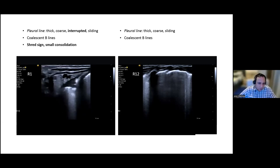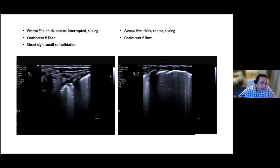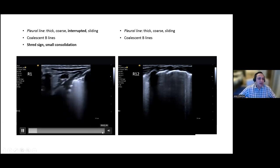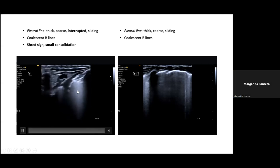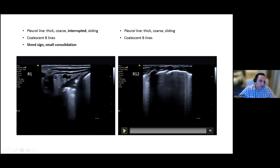She had 32 days of life. Okay, that's fine. That's really helpful. That could be a shred sign. Yes, I'd be very keen to see what the Doppler appearances were like. Were we able to do any Doppler there? Oh, I didn't do it. Don't worry, that's not a problem. But it could be a possible shred sign.